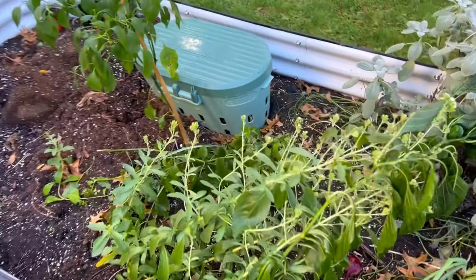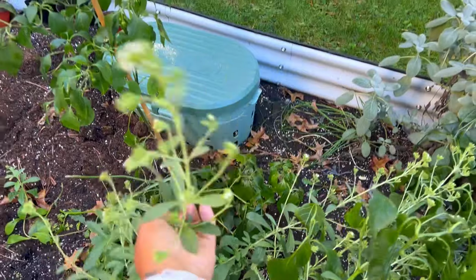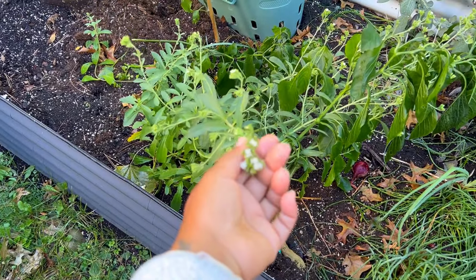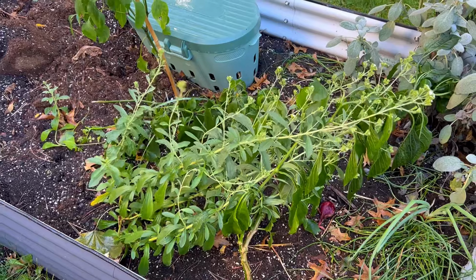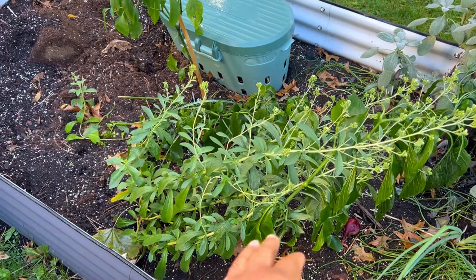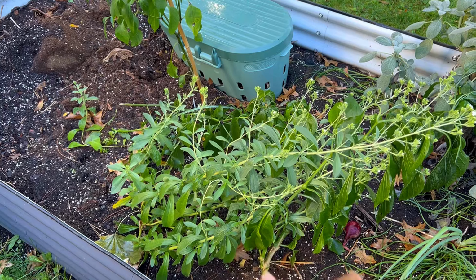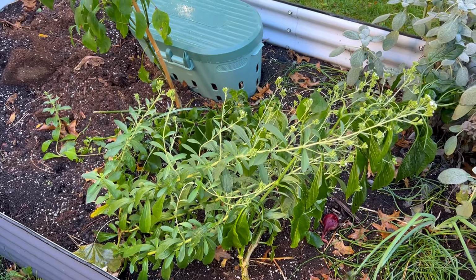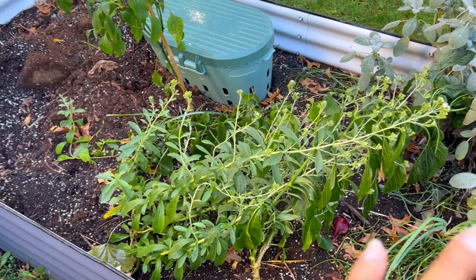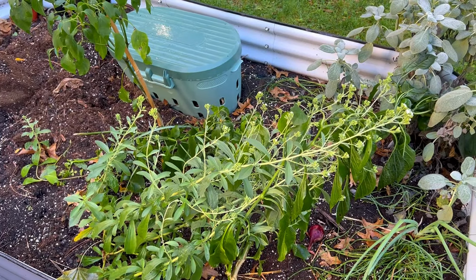This is stevia, and it's flowering, but I think I'll leave it in and see, just for experimental purposes, informational purposes, to see what it does. This is my first year growing stevia, and I like to see how plants perform. So we'll see what this guy does and what temperatures actually kill it off.